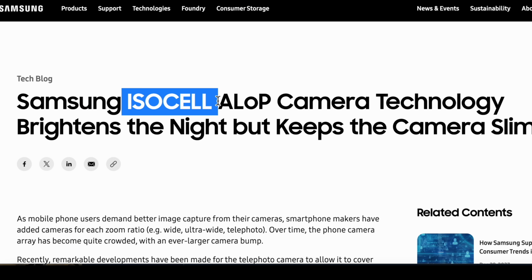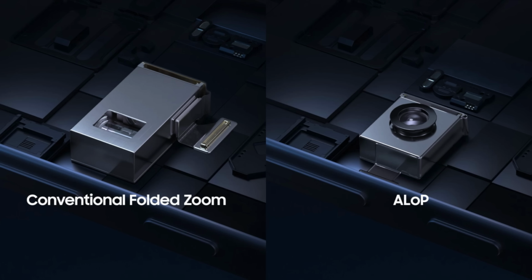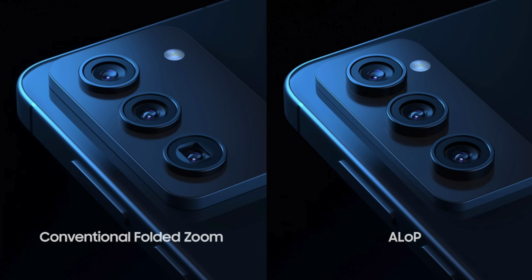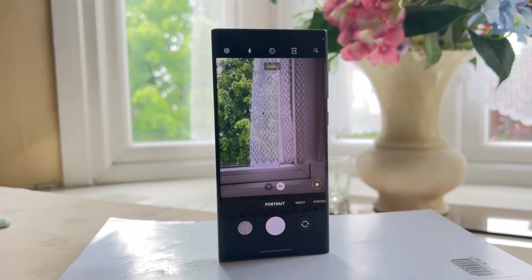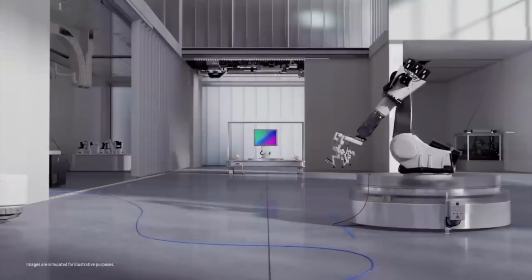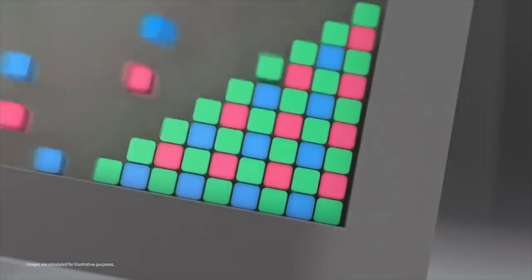Alrighty, Samsung has officially announced their brand new ISOCELL ALOP camera technology. This zoom sensor looks to be remarkably smaller compared to the traditional zoom sensors we have on the phone. It uses a brand new placement of lenses on top of a prism to achieve this smaller form factor. With this tech, Samsung can implement bigger zoom lenses without affecting the body of the phone. As we know, Samsung is bringing their first ever slim Galaxy S25 flagship model, so one of the things they have to do is to have slimmer camera lenses, so we could actually see this tech inside the S25 Slim.